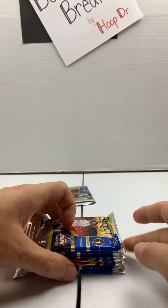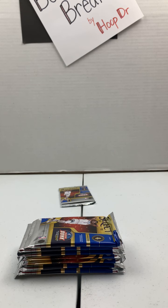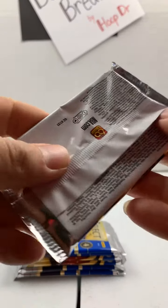Okay, one cracked ice at least in each pack. Had a pretty good start to the break. We need some more big names. We need some big names in color if we're going to call this a slam dunk break. Let's see if this mega box can make it happen.